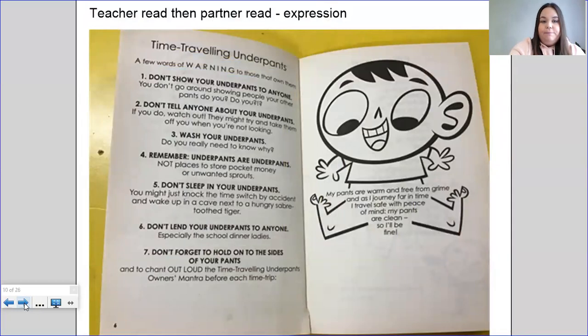Here is our first poem. Time Travelling Underpants. A few words of warning for those that own them. Number 1, don't show your underpants to anyone. You don't go around showing people your other pants, do you? Do you? Number 2, don't tell anyone about your underpants. If you do, watch out. They might try to take them off you when you're not looking. 3, wash your underpants. Do you really need to know why? 4, remember, underpants are underpants, not places to store pocket money or unwanted sprouts.